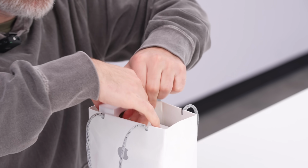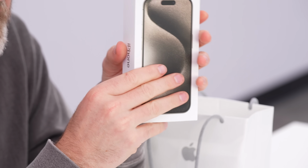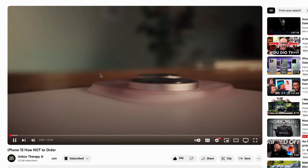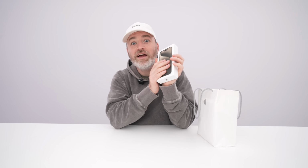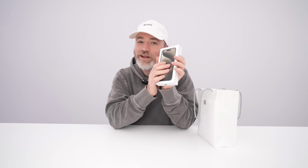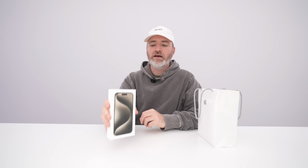First up, we had to get one in the natural titanium. This is a 15 Pro in natural titanium, and it's actually a 1 terabyte version, which is complete overkill if you saw my how not to order an iPhone 15 video. I think for most people, 1 terabyte is probably diminishing returns when you consider the cost, but this was the only natural titanium I could get when I ordered it, and I definitely wanted to show off a natural titanium. So that's the spec on that one.